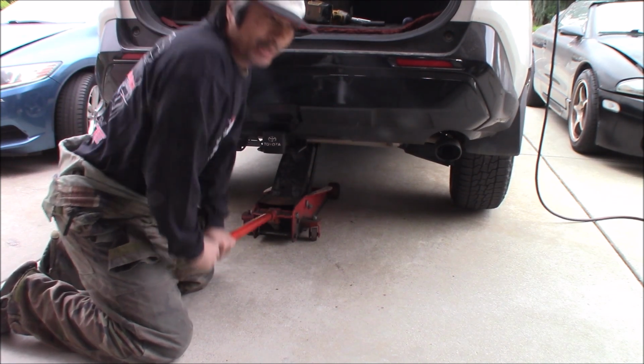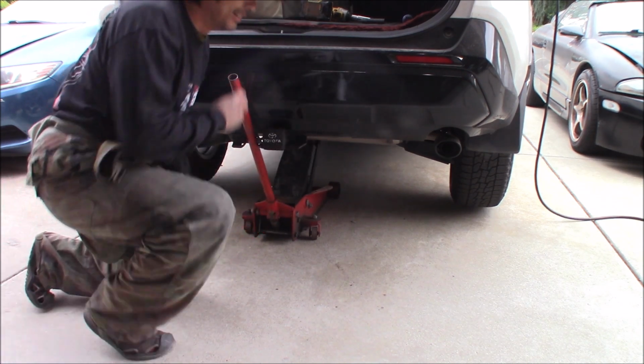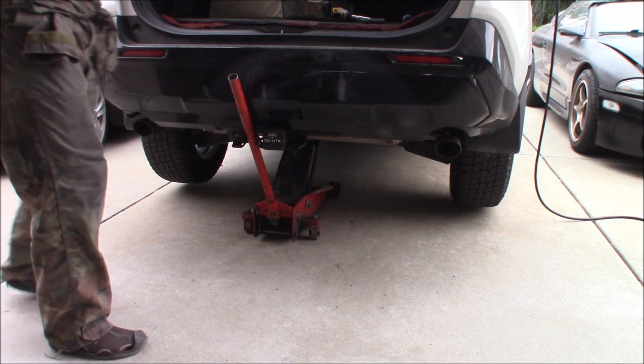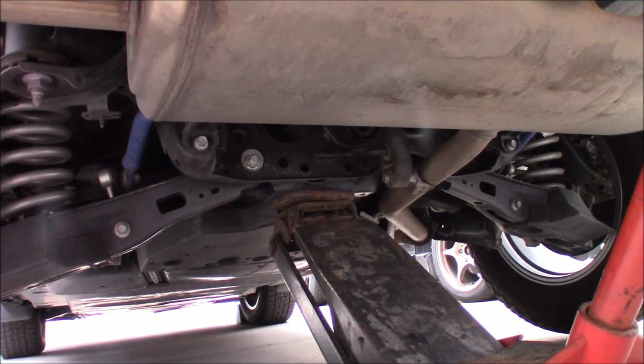I felt it roll a little bit there, guys. That's why we use a chock, okay? Even though it's in park, remember that your front doesn't have a parking brake, you know? It has the parking gear. Okay, just jack it a few inches off the ground. All right, there it is. That's where I jacked it up on.